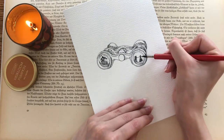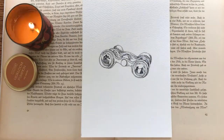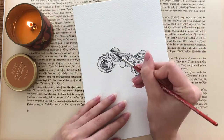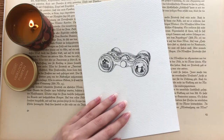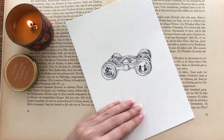But fortunately, I'm really happy with how these pieces turned out, and I'm very excited to share them with you today. So, for this video, I'm going to explain a bit about the prompt and the process behind each piece alongside a time lapse.